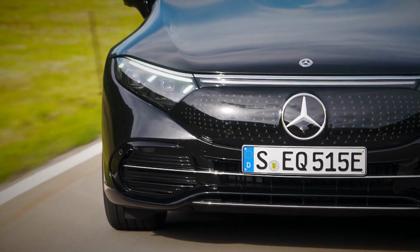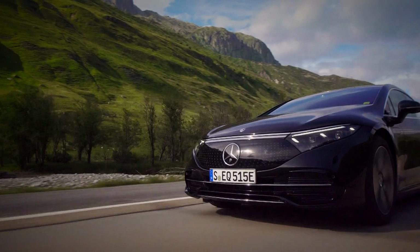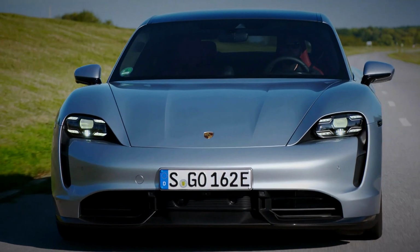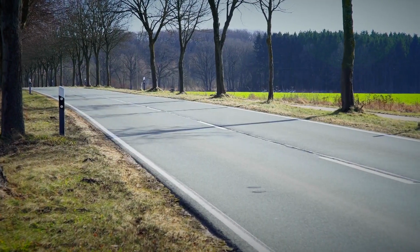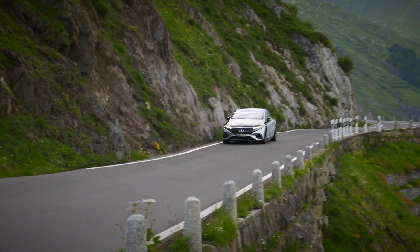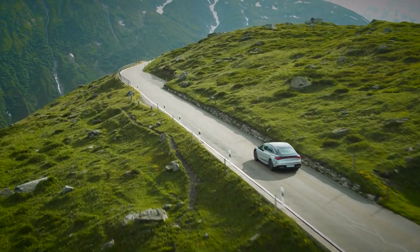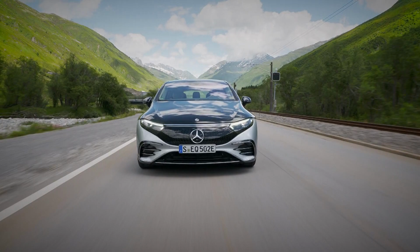Even more excitingly though, Mercedes has confirmed that there's an AMG version in the works with over 700 horsepower that should see it take on the likes of the Taycan and the Audi RS e-tron GT in terms of straight-line pace. So while the EQS may be a disappointment to some on the styling front, it seems it will set a very high standard for all upcoming EV limos.